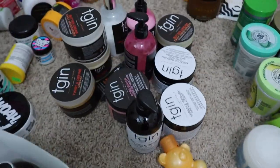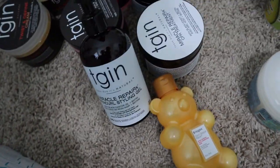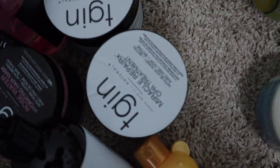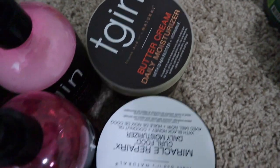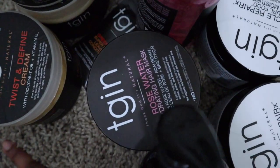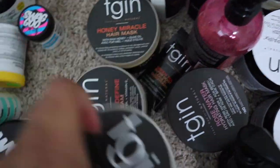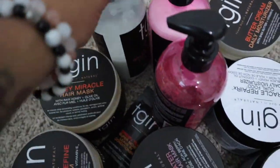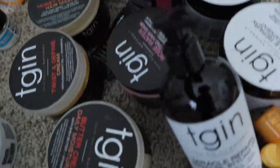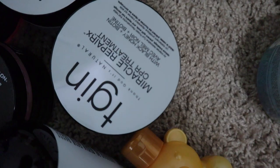Next, I have the TGIN. I have the Miracle Styling Gel. I have the CPR Treatment. I have the Curl Food. I have the Buttercream Daily Moisturizer. I have the Hydrating Hair Mask, the Twist and Define Cream, another Butter Daily Moisturizer, Honey Miracle Mask. I have the Green Tea Leave-In, which is a fave of mine, Rosewater Leave-In, and then the gel from the Rosewater line. But I really love the CPR treatment.